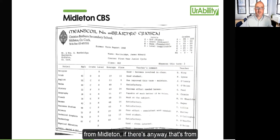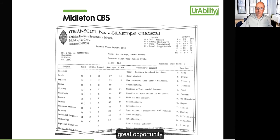For Una, who's here from Milton, if there's anybody else from Milton CBS, it's actually a great school. Let's not beat around the bush here. It is a great school, and I had a great opportunity to come through it. But I just wanted to pull up my first year results. So we're going back over 20 years. I failed 4 in first year, and I wasn't your scholar, let's put it that way.